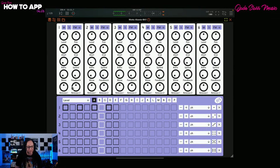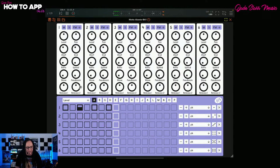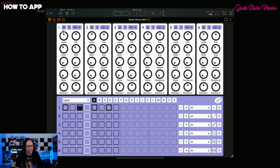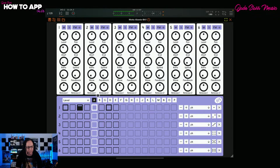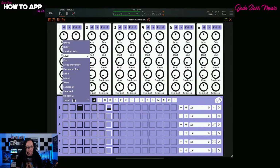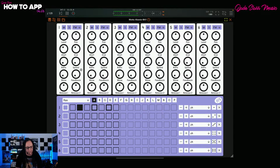The next one is level. So we can come in here and we can change the level of these as well. Now, they're only going to make a difference if the level that you choose is larger than the level you have up here, yeah? So remember that. Panning, we can come in and pan these as well, left and right.